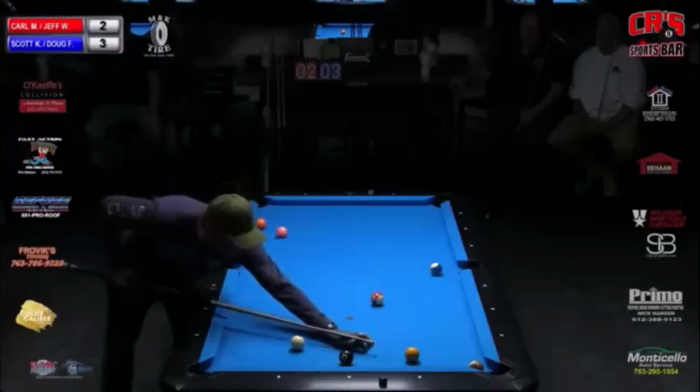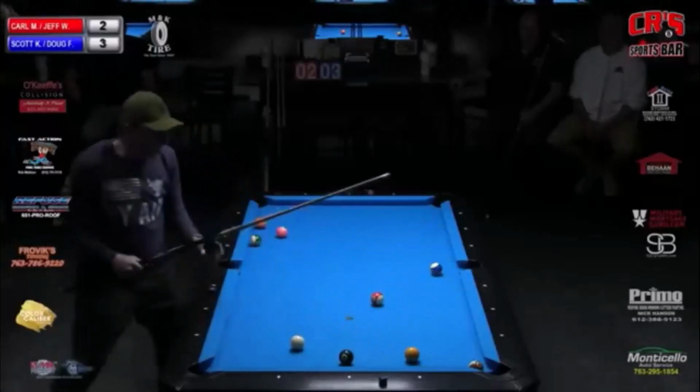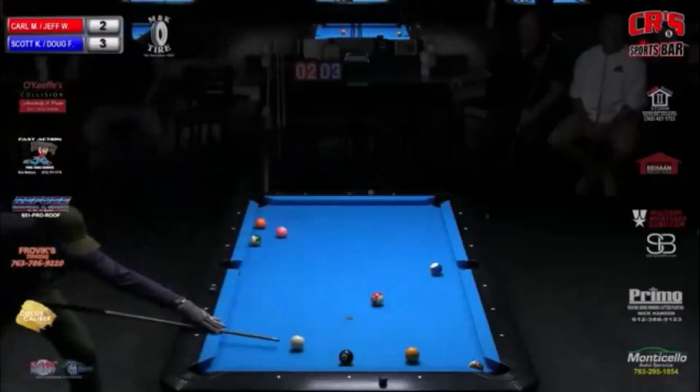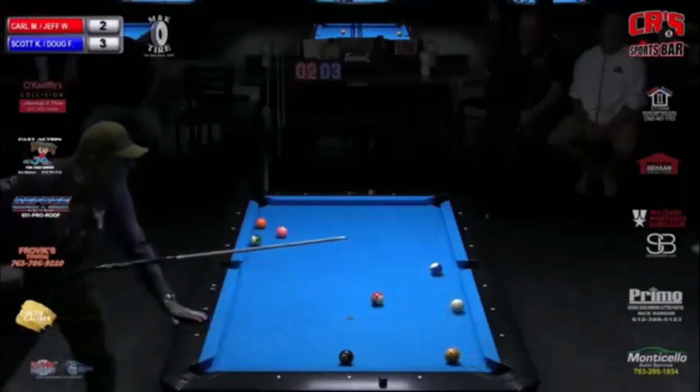I think to hit this properly, he might end up with an 11 ball in between those solids. No, he's going to hit it pretty firm, maybe. He's going to avoid hooking him. Yeah, that was a tough shot, man.